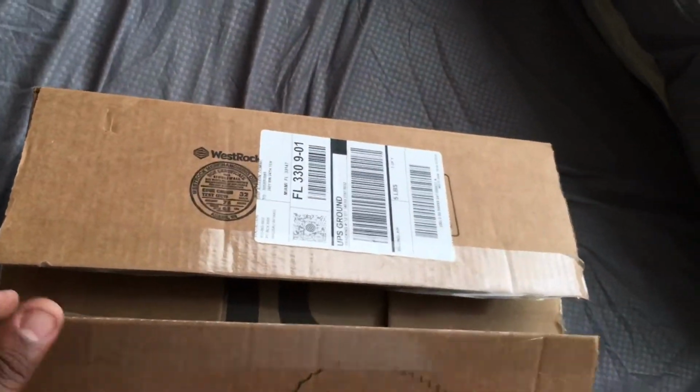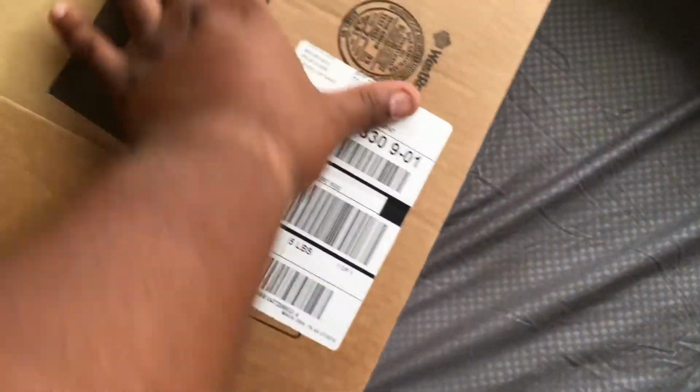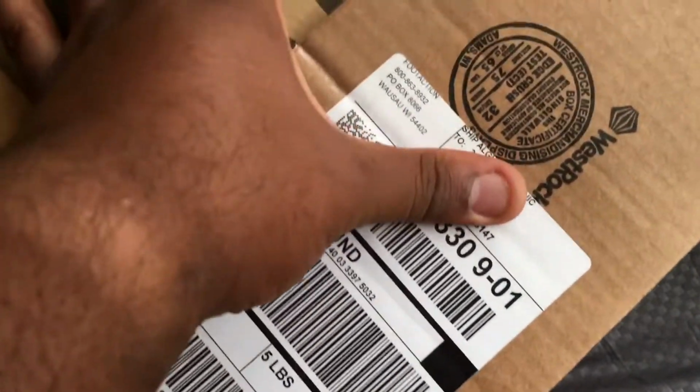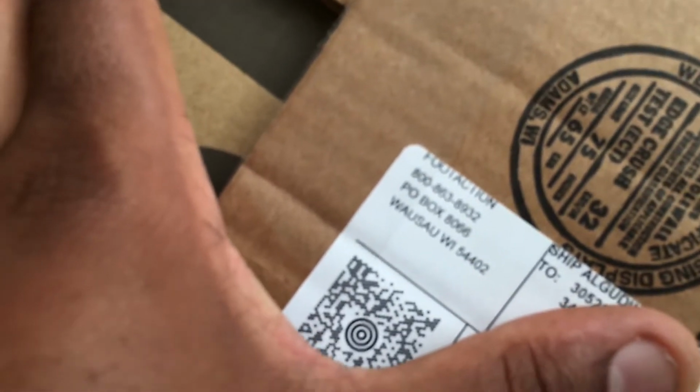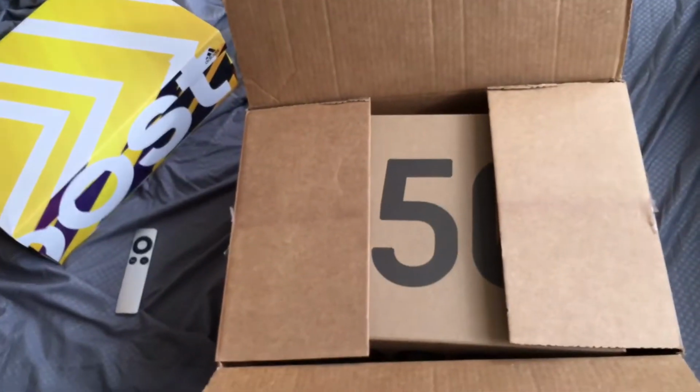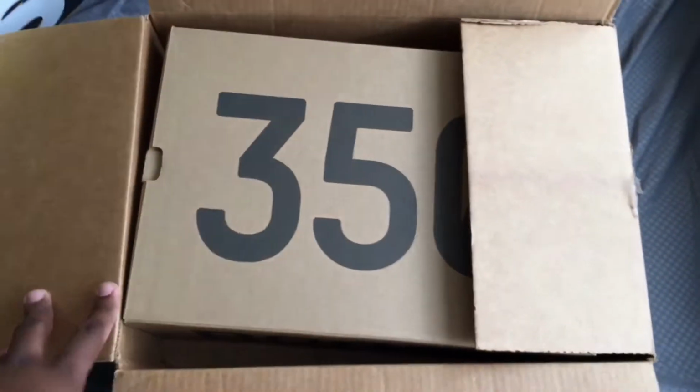And I also got in the mail yesterday, for all you hypebeasts, let's cover up my address. No, that's my old address. It's not even the new address anyway. But whatever. Foot Action. I was able to buy these on release day from Foot Action, and Foot Action actually let me check out. Receipt.